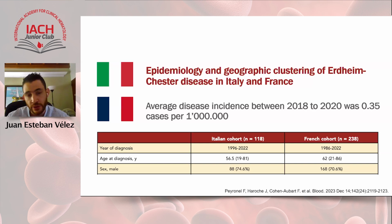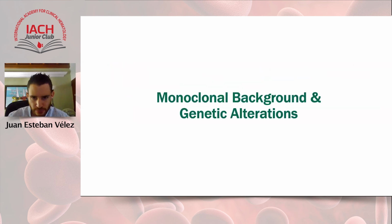This is one of them, which is an Italian and French publication. And what they did is retrospectively look at the different cases and try to identify the incidence of this disease. They found that between 2018 and 2020, there were 0.35 cases per 1 million people, right? So it's a really uncommon disease. You see the age of diagnosis, 56 to 62, the median, and the predominance of male sex.